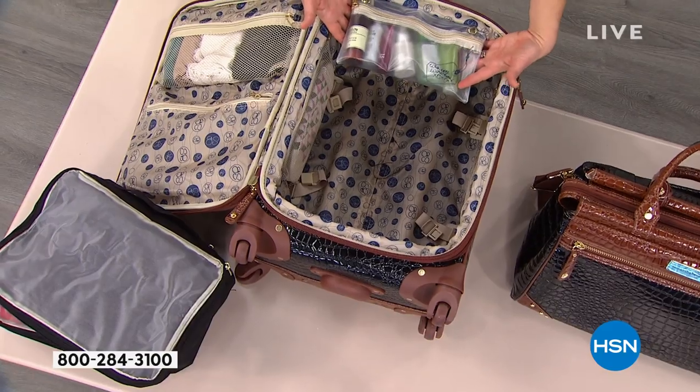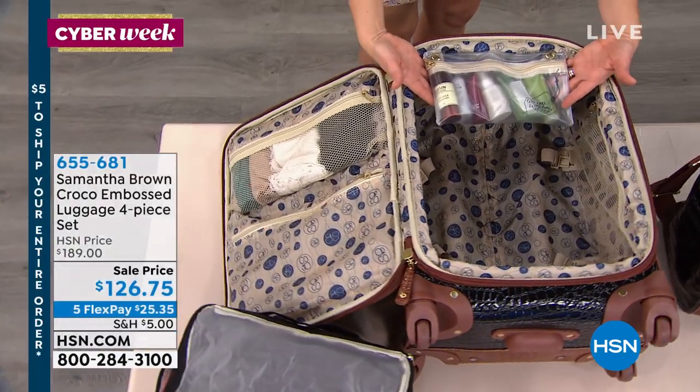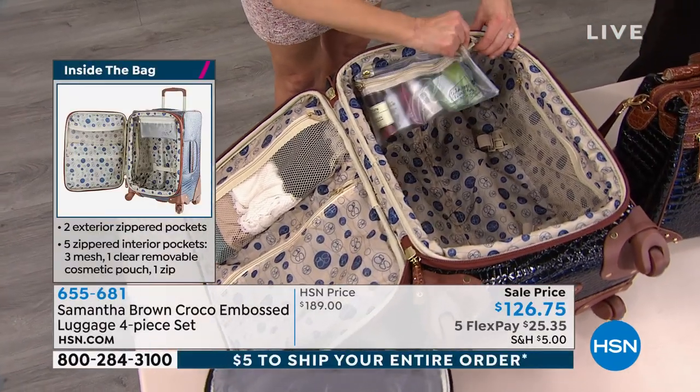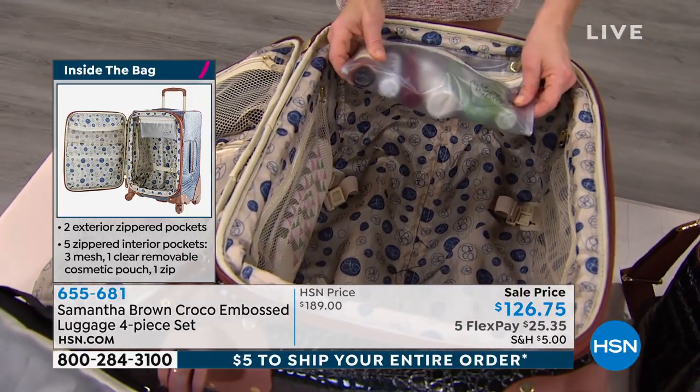This is a clear plastic zipper top pouch. This is the type of bag TSA needs to see your liquids go into as they go through security. It just snaps out of the bag. So you're going to take it out of the bag if you're going to use it for that and put it into your doctor's tote. So it comes with the bag.